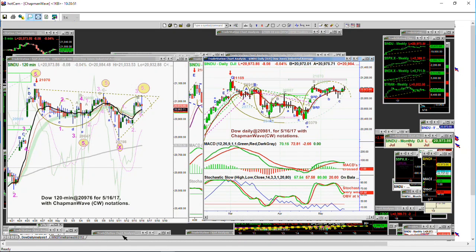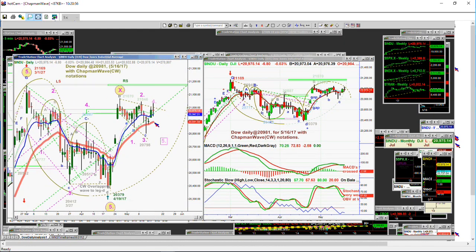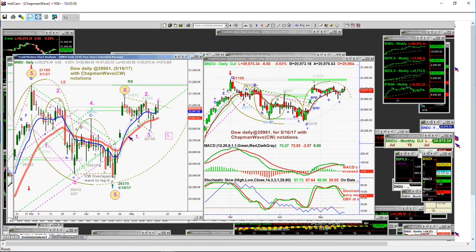And here's the daily right here. So I showed two dailies as well, one without the MACD and stochastic, one with the 9-period moving average and the 20-period moving average, that red line, which is very important in the bigger picture. And what we're looking at here is that there's a Chapman wave 4. Theoretically, now there's a lot of buying pressure still, but theoretically, we should see 20,891, the 20-period exponential moving average tested by tomorrow. Hey, famous last words, but that's what I'm saying.